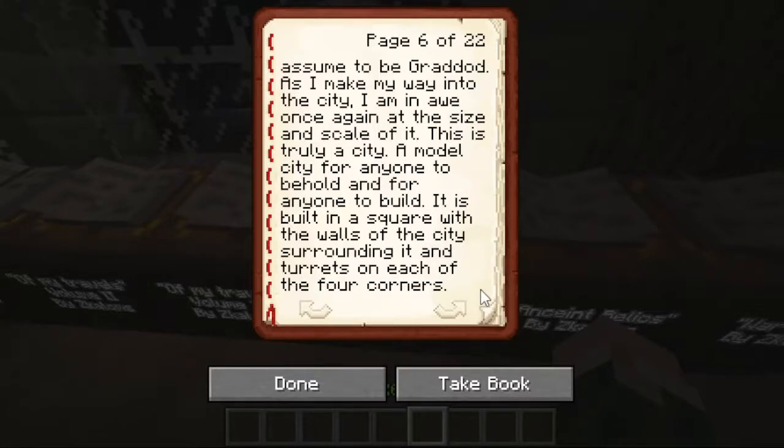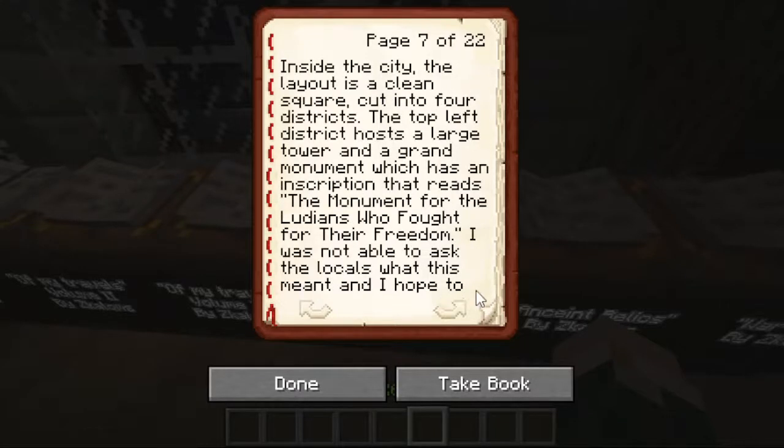It is built in a square with the walls of the city surrounding it and turrets on each of the four corners. Inside the city, the layout is clean square, but cut into 4 districts. The top left district hosts a large tower and a grand monument, which has an inscription that reads, "This monument for the Ludians who fought for their freedom."